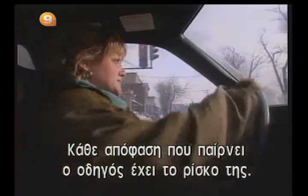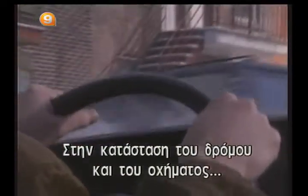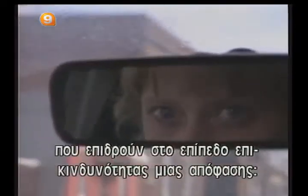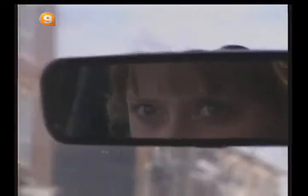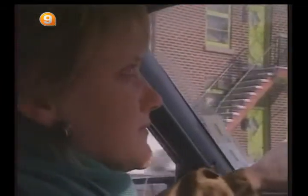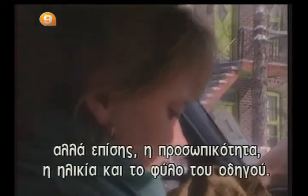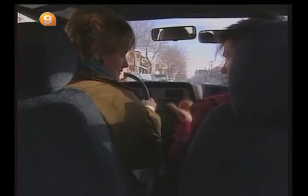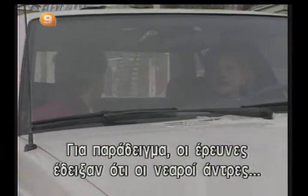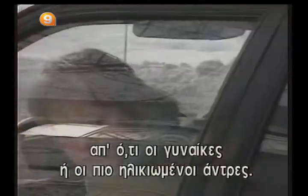Every decision the driver takes has its own level of risk. Added to the road conditions and vehicle response are personal factors that can affect the level of risk of a decision. Fatigue, alcohol consumption, stress, but also the driver's personality, attitude, and even age and sex. For example, research has shown that young male drivers adopt more reckless behavior than female or older drivers.